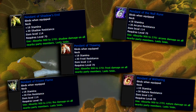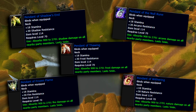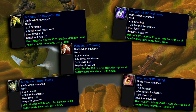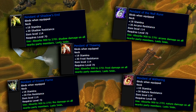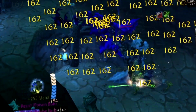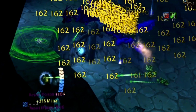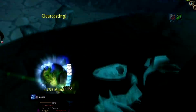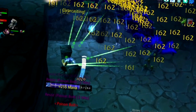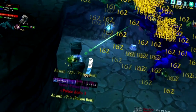Starting out, we have the resistance neck pieces, with one for fire, frost, arcane, nature, and shadow, all of them absorbing 900 to 2700 damage of the resistance for all of your party members. My first thought about this was actually for the 300 plus Mar pool that mages are doing currently. That nature absorption would be huge, if it were still a thing, and of course in TBC with the damage cap on AoE, it might not be a thing.